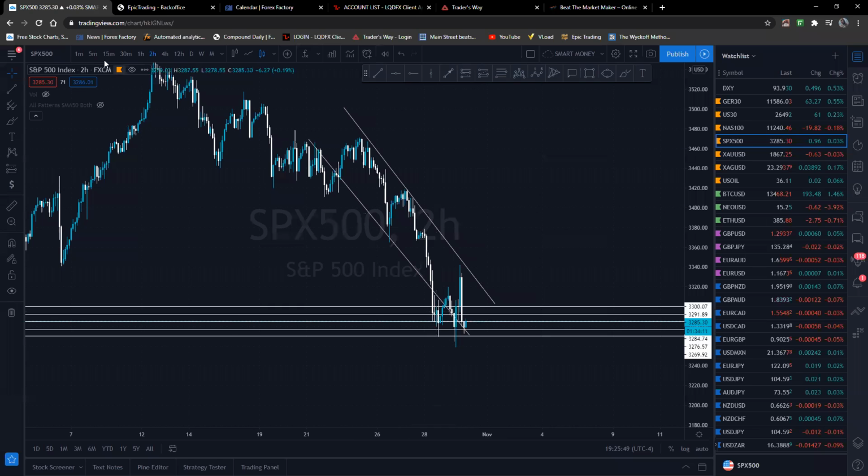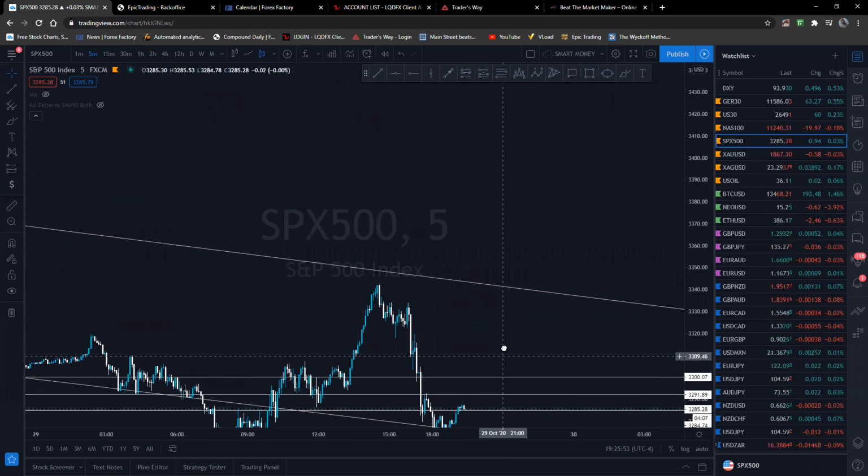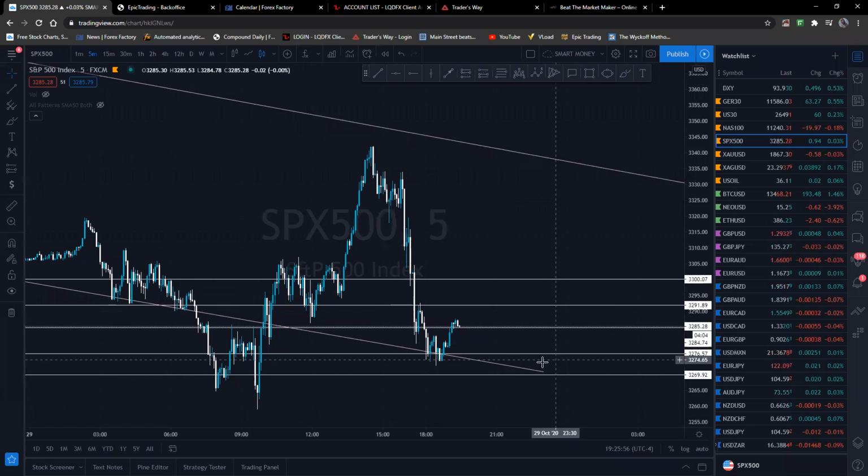But anyway. So like I said, when you go back to the lower time frame, it looked like it retested that support line. I mean, this is like the basics.